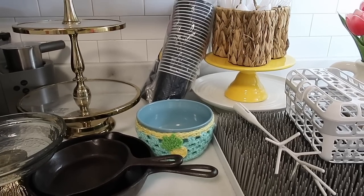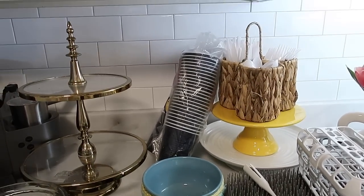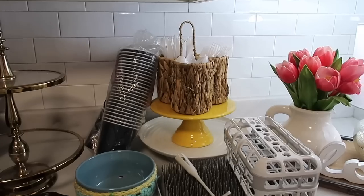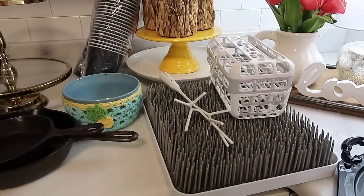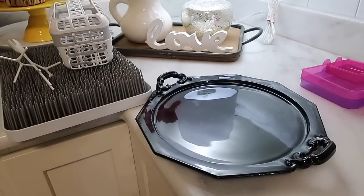I want to get some more with different themes, but that one's a little pineapple. Got some cups there, some plastic silverware, cake plates. I was looking for that yellow cake plate last summer and I couldn't find it, and that's where it was. And then some baby stuff that I'm going to save for the next baby. And then this little tray came from Will's Aunt Joanne too, so I'm going to store that up there.